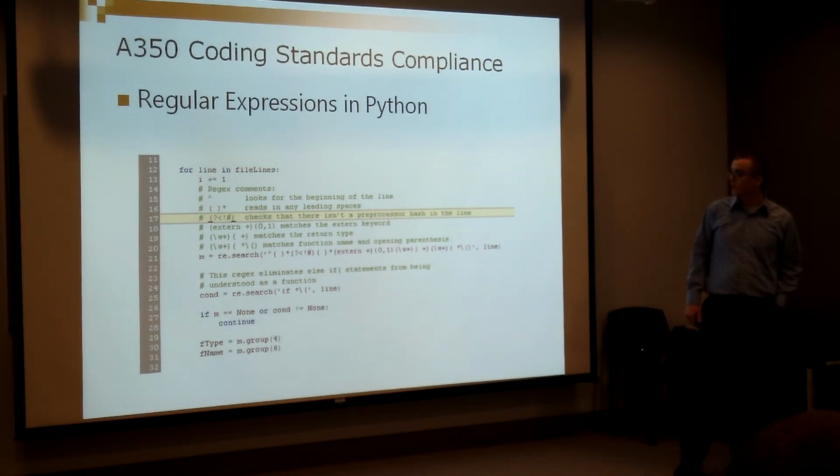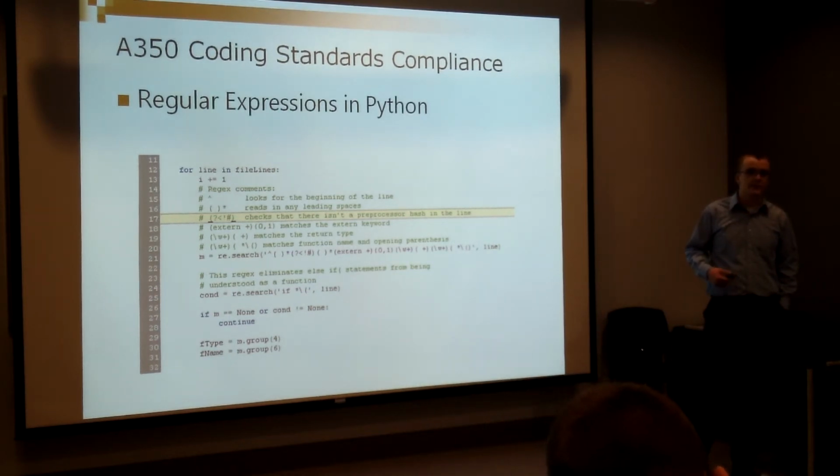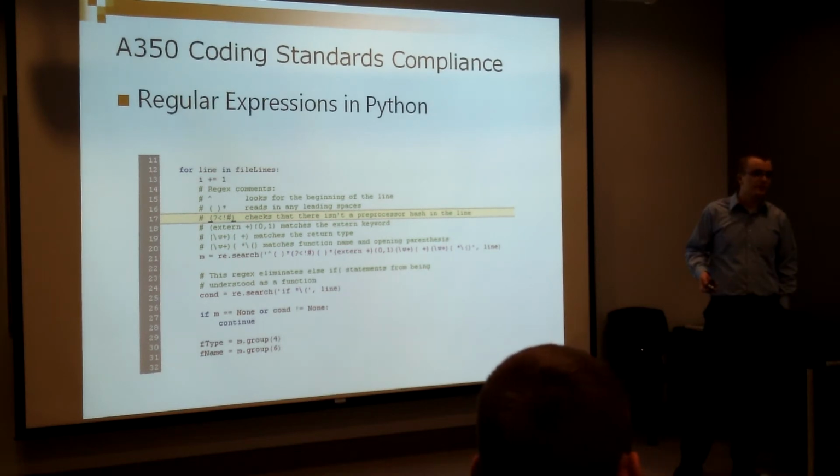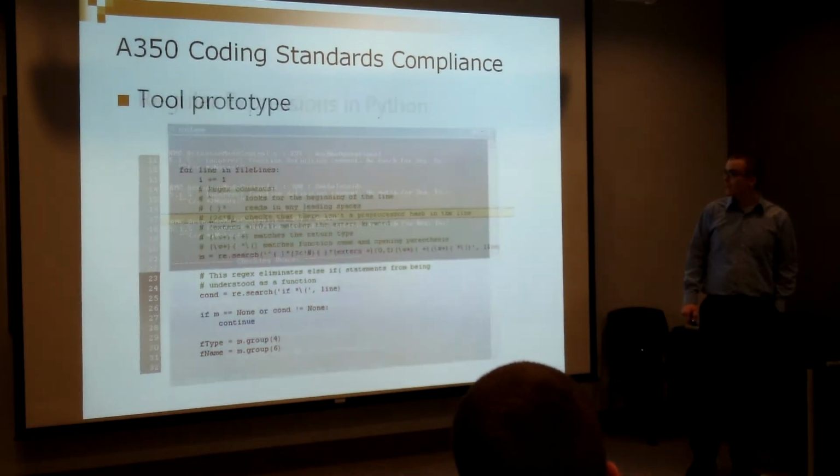So this tool was meant to save the software engineers a lot of time during code reviews. It would go through the code very quickly and tell them exactly where non-compliances were, instead of trying to check everything by hand, line by line. So this tool is pretty new, and I think it'll be used more in the future. But it's already showing some promise.